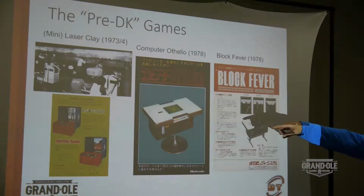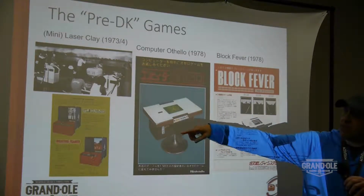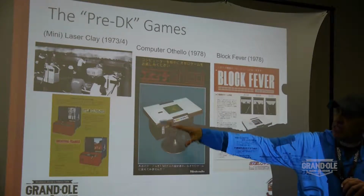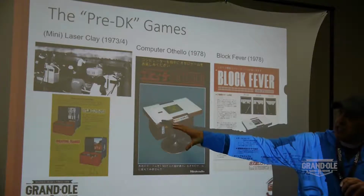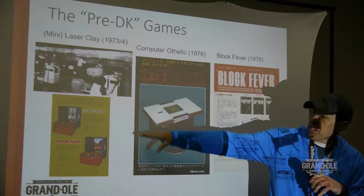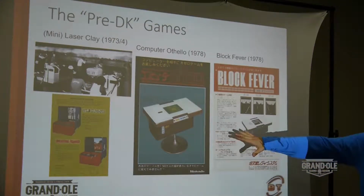But in 1974, it did so well during 1973 that the financials were strong enough that Nintendo was able to re-engineer the system a bit and collapse it down. You can see games here like Wild Gunman, Shooting Trainer, and things like that came after the laser clay system that fit in a bowling alley, and then ran through the 1973, 1974, 1975 era.